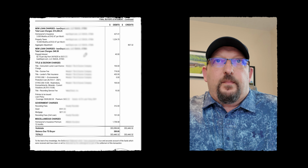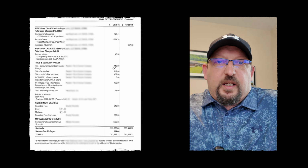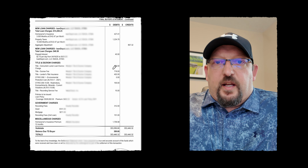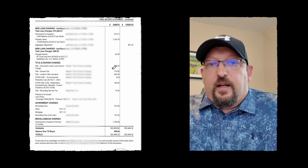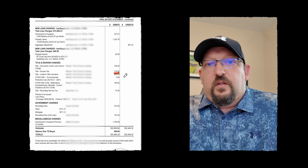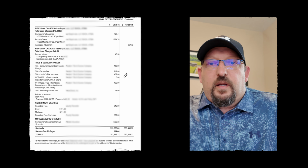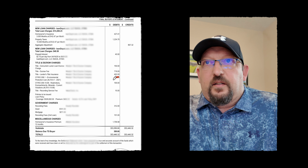So basically, this is the concurrent junior loan escrow. This is because there's a second loan, so there's an extra charge for the paperwork and the tracking. Next is the title and escrow fee. This is paid to the title company for handling and maintaining the transaction. Next is the title and lender insurance.